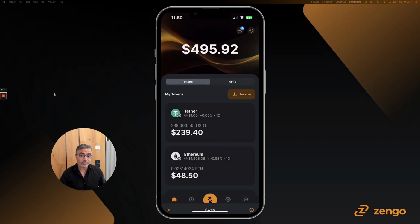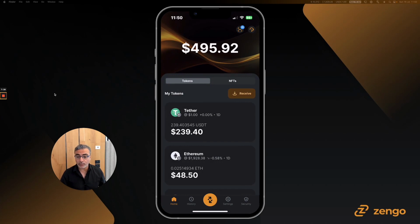The same would apply if I would like to sell crypto, or if I would like to connect my wallet to a Web3 application like an NFT platform or DeFi platform. So super powerful and super elegant, available from today as part of Zengo Pro. And cannot wait for you to try it.